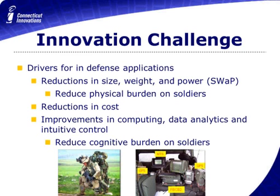The other thing is that there's multiple system controls. Right now, we've got a single operator, sometimes two operators, running a single platform. For example, with a Predator UAV, you've got one pilot flying the UAV and another operating the cameras and the weapon system. Ultimately, the desire would be for a single operator to control multiple UAVs or multiple robots, UGVs, unmanned ground vehicles. So again, soldiers are going to be asked to do more with fewer people.